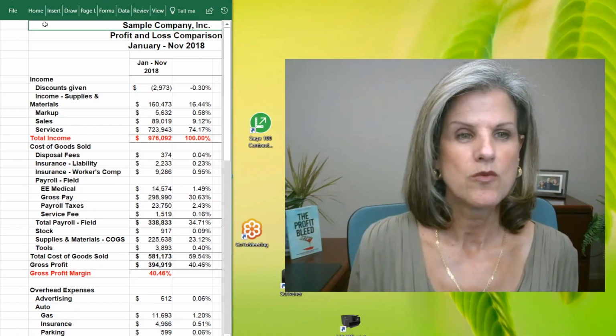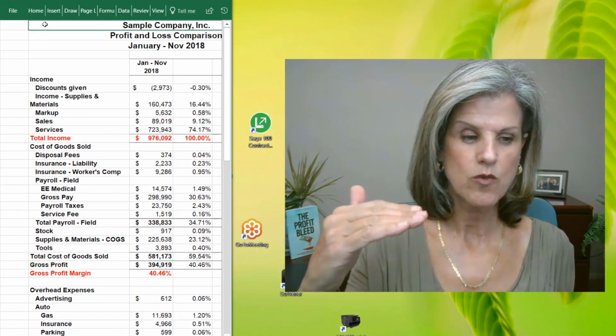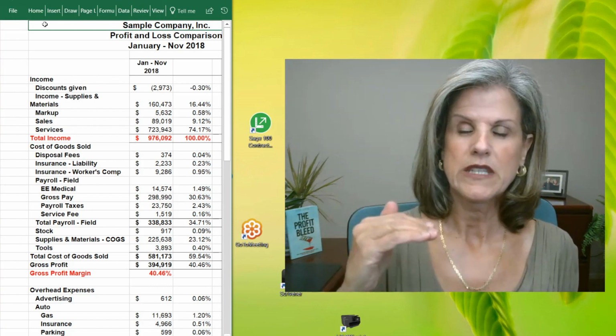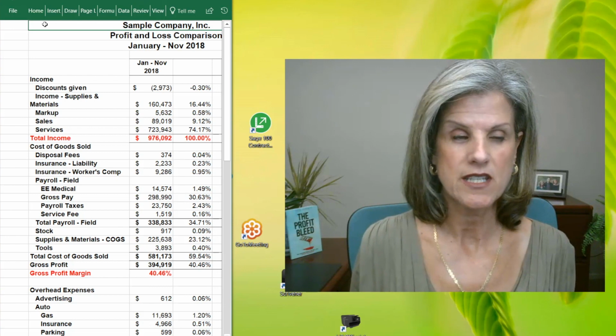What I want to talk about today is how to read your profit and loss statement in a way that you understand what the most critical numbers to look at are and how to use it as a powerful management tool. What I have here on the screen is an example of a profit and loss statement. I'm just going to walk you through what each of the sections mean and what the numbers are that you would want to pay attention to.